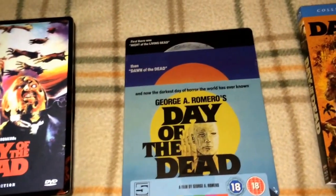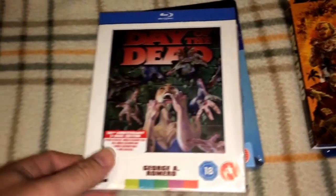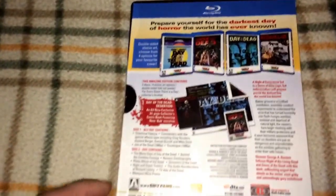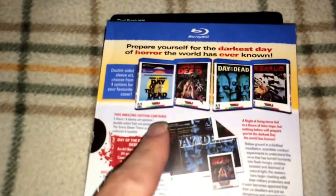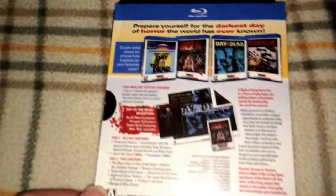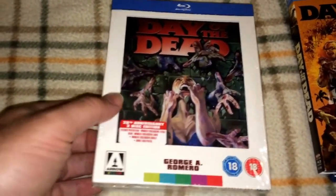And I kept it sealed because I do have the Arrow Slipbox edition, which is open, which is one of the editions I watch on Blu-ray. You can see that it comes with the 4 different cover arts, the reversible poster, the comic book, and it comes in that collectible slipbox that Arrow used to put out, which I think are great.